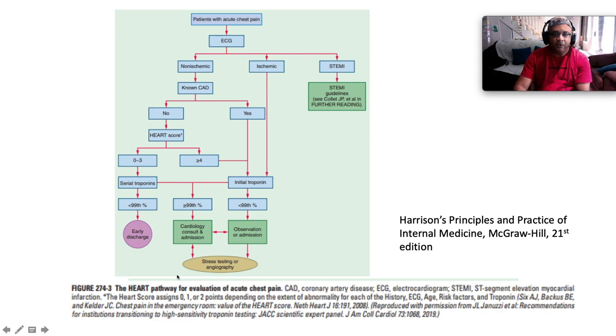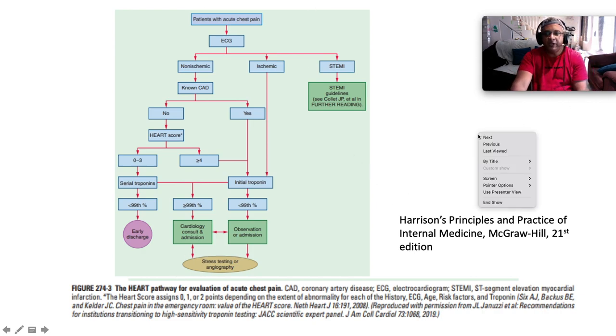Alrighty, so here we're looking at the HEART pathway for evaluation of acute chest pain. Let's just have a look at this. Patient comes with acute chest pain, do your ECG. If it's non-ischemic, and the patient does not have known coronary artery disease, you do your HEART score. Between 0 to 3, do your serial troponins. If it's less than the 99th percentile, early discharge.